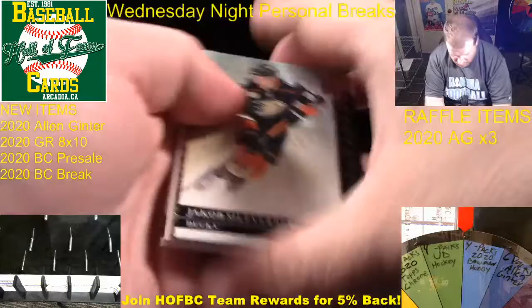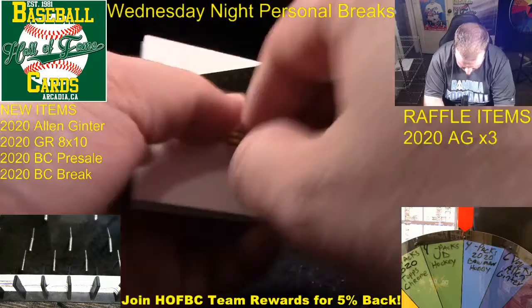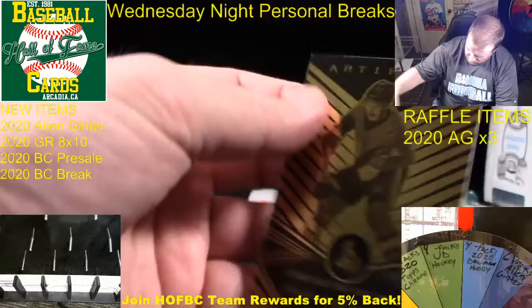Silverberg. Ooh, that's a cool looking gold. Brady Tkachuk artifact. It's got a little scratch off there. I don't know what that's for, but there you go. That's cool. Look at that gold. It's pretty cool. And Patrice Bergeron. Put a sleeve on that. That's pretty awesome.